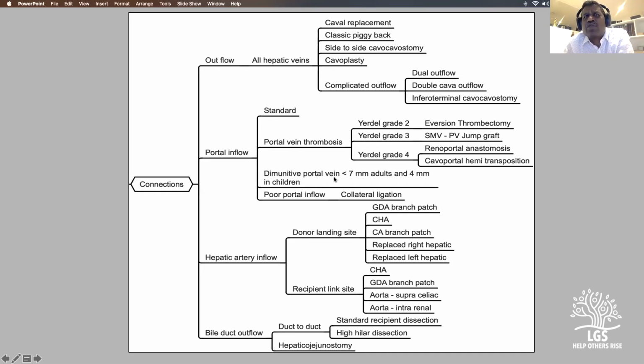Like I said, we look for a diminutive portal vein, and we are very, very particular about portal flow when the size is less than 7 millimeters in adults. And if there is poor portal inflow after we reconstruct the portal vein, we usually assess by a Doppler ultrasound, and we do collateral ligation to increase the portal inflow.